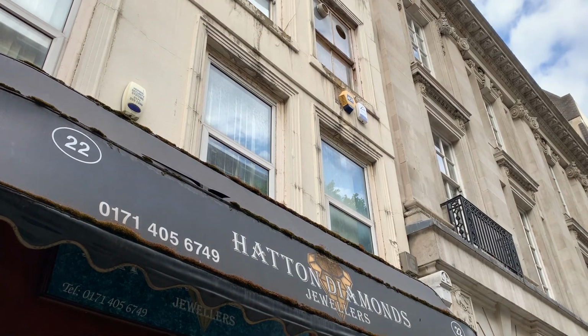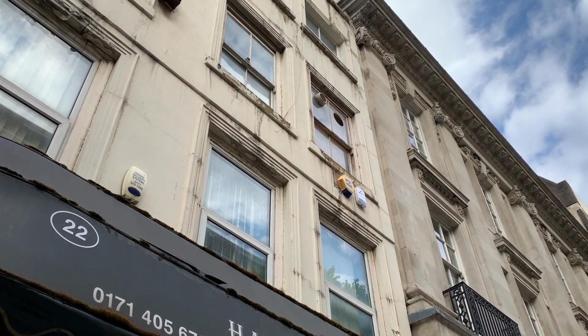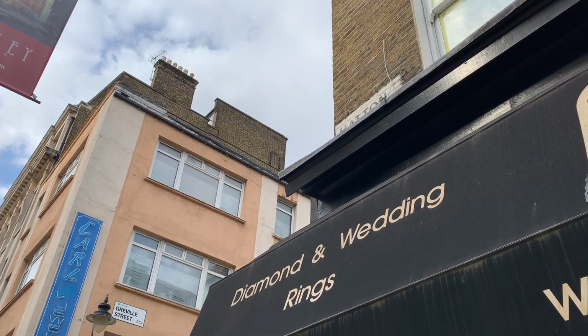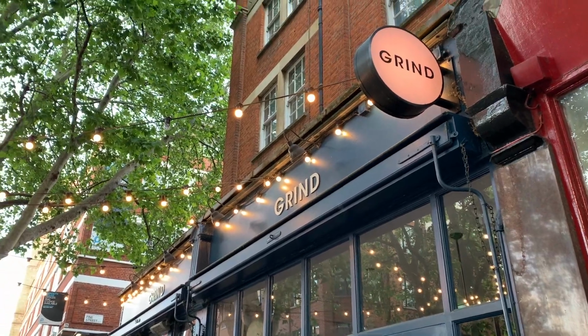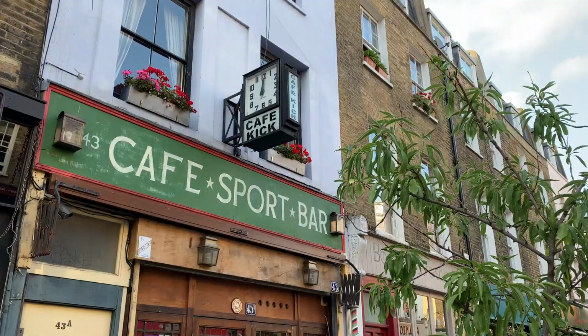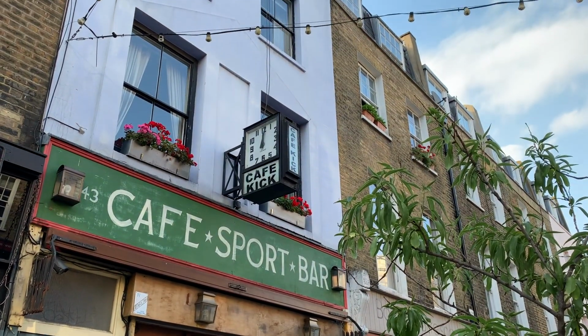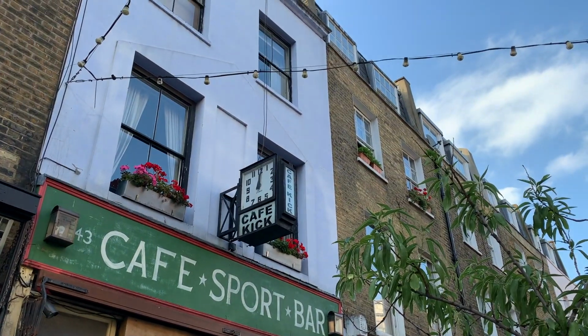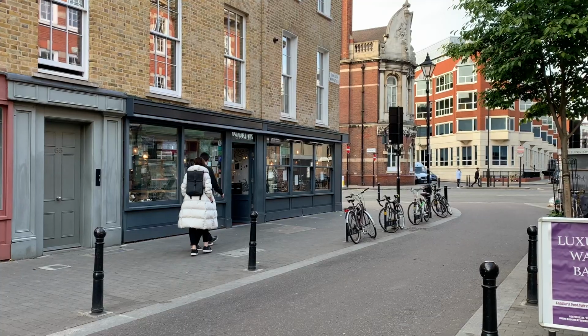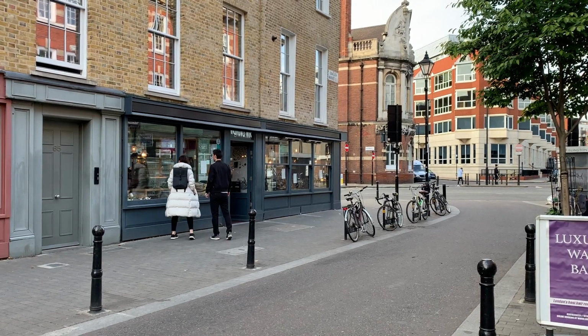Elsewhere in the area, Hatton Garden is London's diamond district. This is a famous place to come to get engagement rings and other diamond jewellery. And then there's my favourite street in Clerkenwell, which is Exmouth Market. This street is amazing for restaurants, cafes, pubs, and pretty much everything else you can imagine that has to do with food or drink. It's a great place to come for dinner or lunch or just to pick up a coffee.